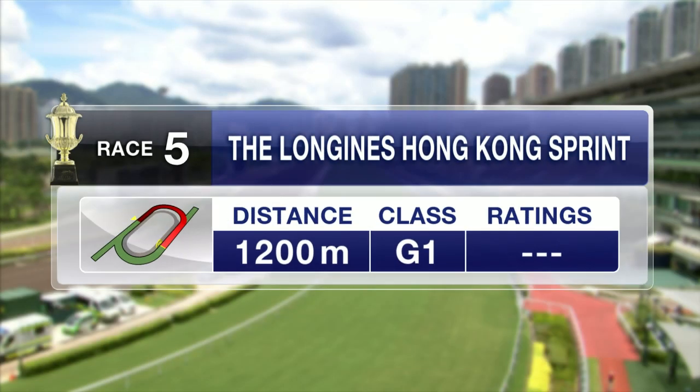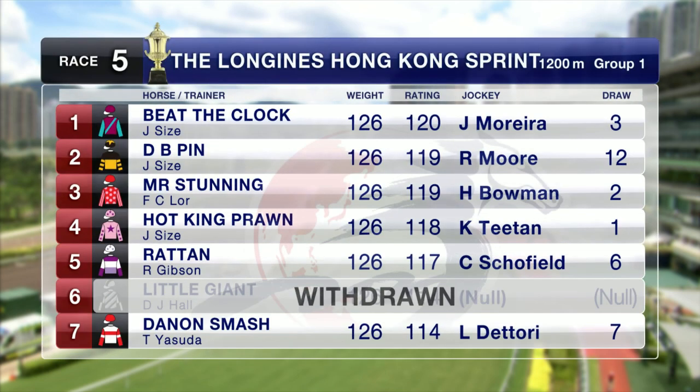Well, in 2012-2013, Japan's champion Lord Kanaloa won the sprint on 2 occasions. Outside of that, it's been a dominated race by Hong Kong, winning the last 5 editions. Mr. Stunning twice, Aero Velocity twice, and Penophobia. Can Mr. Stunning make it 3 on the trot?